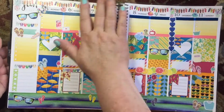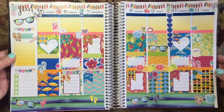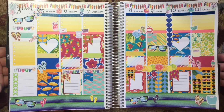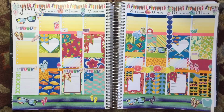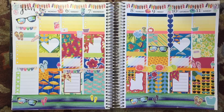I absolutely am in love with this. It's colorful, it's summer, it's beach, it's tropical, it's everything all wrapped in one, and it's crazy on top of it, and I love it. They say something about a disorganized life, a disorganized mind or whatever, but you know what? I love this kind of clutter. I love that I have a tropical drink instead of a coffee for this week.